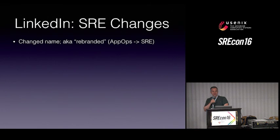So then we started to change things. As I mentioned, it was originally called Application Operations. We rebranded it to SRE, specifically Bruno, the VP, rebranded it to SRE. That name change is actually important. Names do matter, and in this case, it signified to the rest of the company that we're making a change.